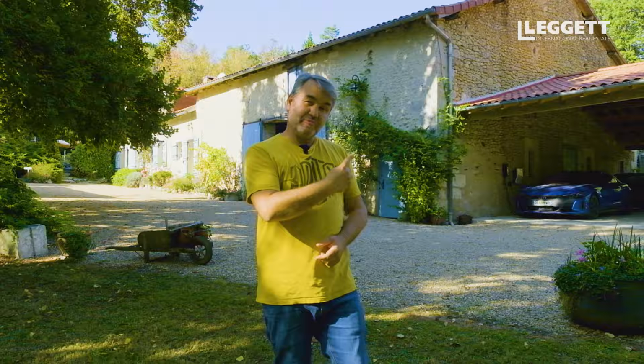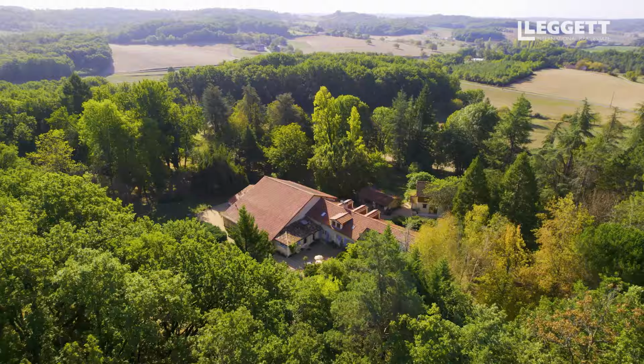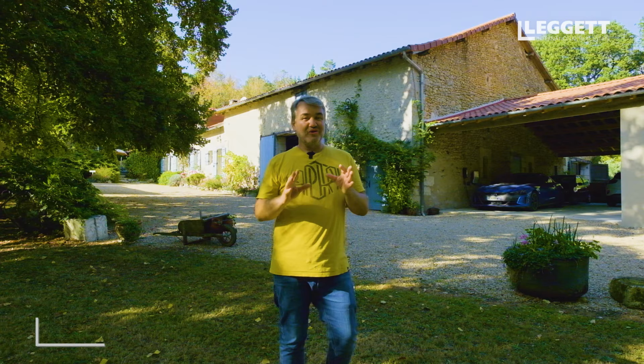We have 17 hectares of land, lovely fields, forest, lots of mature trees all around the property. This property comprises two gites, the main house behind me, a super large barn, two carports, solar panels, 8 bedrooms, 4 bathrooms, 86 square meters for this gite, and the second gite is absolutely gorgeous and lovely, all in stone, it's 50 square meters.